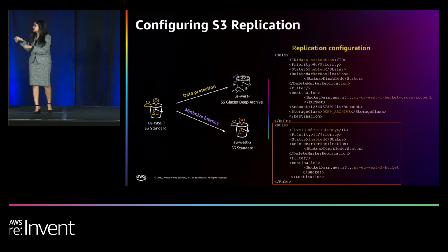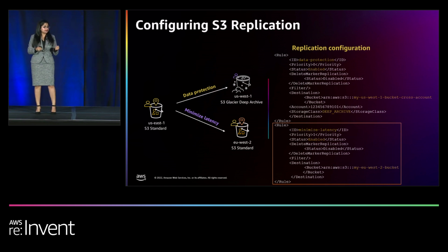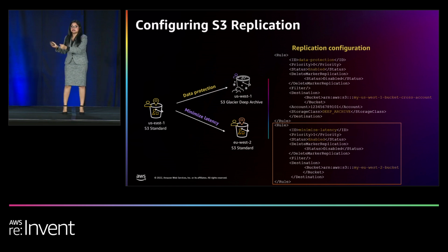In our example, we can see that the customer has added a new replication rule to their existing configuration. We've called this rule minimize latency. It is enabled by default, and it also has a bucket ARN. This is the bucket in the new destination, EU West 2, to which objects will be replicated. Now, this is what a multi-destination replication configuration looks like. We have two enabled replication rules to different destinations. Now, every time a new object is uploaded to the source bucket in US East 1, it will use both the data protection and the minimize latency replication rules to replicate in parallel to the corresponding destinations.